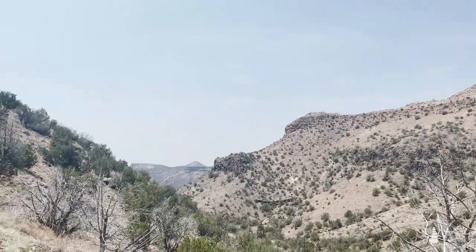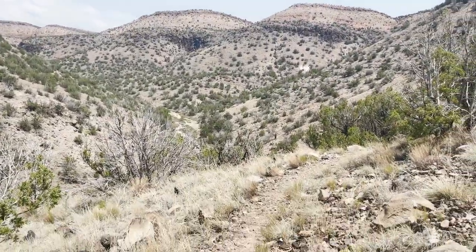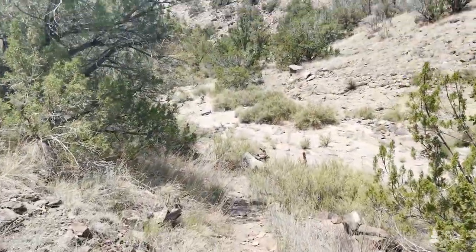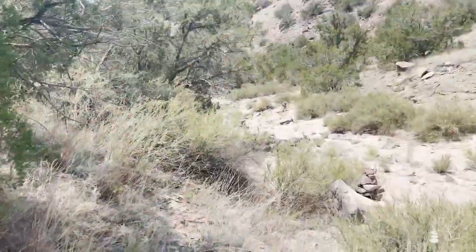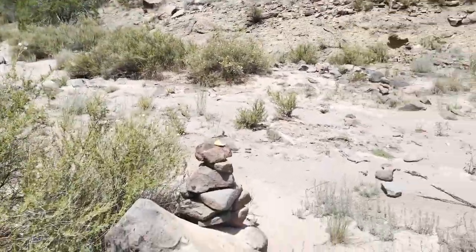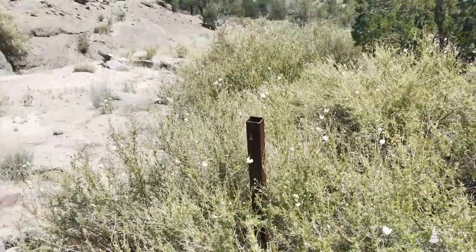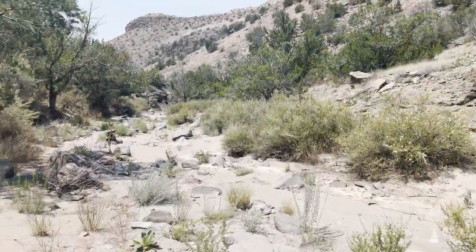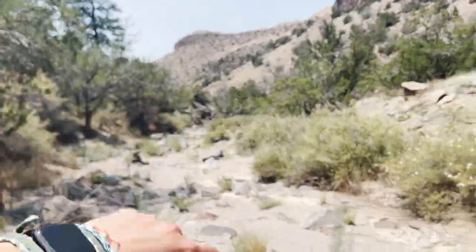I can't imagine we're actually headed out that way. Maybe it just goes down to this dry creek bed. Yeah, we'll see. All right, this looks like the end. This dry creek bed. So there was a sign here at one point. Some cairns in here. Let's see what those little holes are.